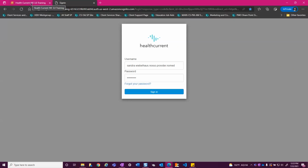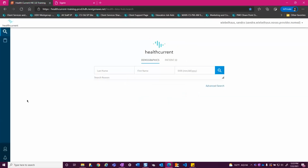I'm going to go to our training site. As soon as you log in, it'll take you to what's called our quick search navigation page. This allows you to look for a patient either by demographics or by patient ID. At the top, you'll notice that it identifies me as a user, Sandra Wiebelhaus, and my role.